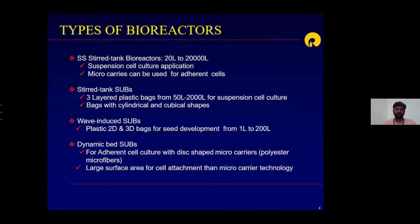Next is wave-induced single-use bioreactors. They are usually 2D and 3D bags. Usually these are used for seed development activities. These range from 1 liter to 200 liter scale.